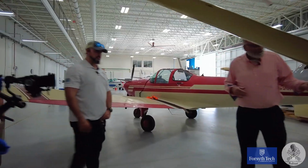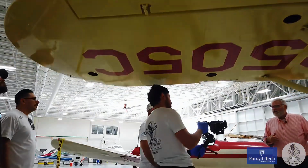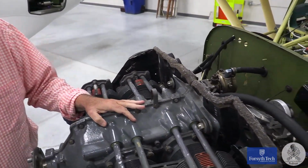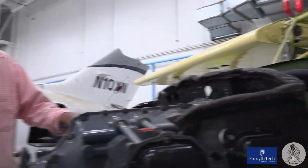This particular aircraft was actually donated from Guilford Tech. Thanks to Guilford Tech, they have been wonderful. And like I said, we work together to make sure that we are putting out good students. This particular plane was donated.